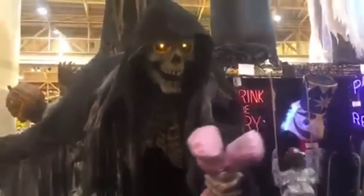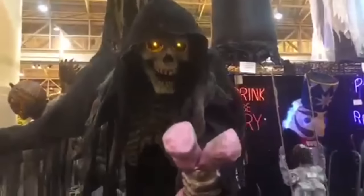I don't know if you can really tell. I don't know if they're new or not. But look at that, that's really cool. I think it's supposed to hold the prop, I believe. So it comes with the prop. I don't know if that's right or wrong, so correct me if I'm wrong.